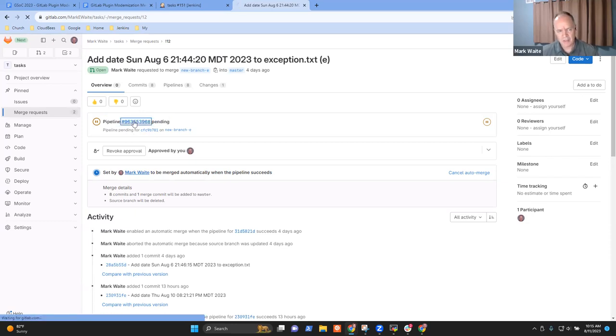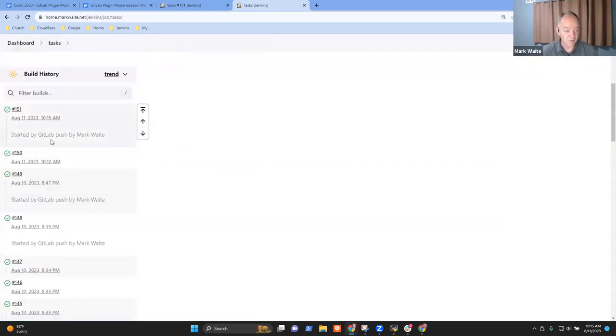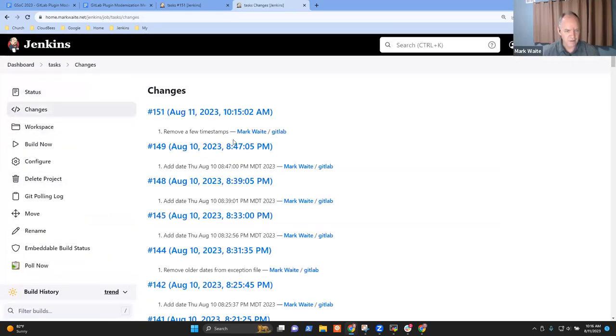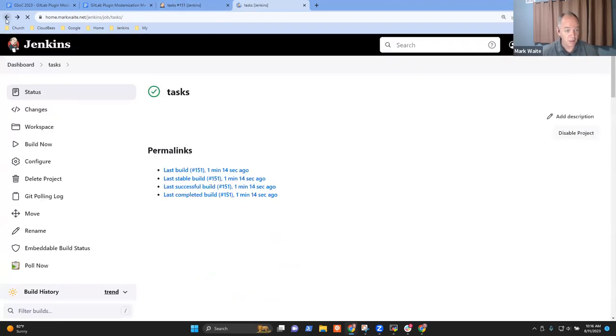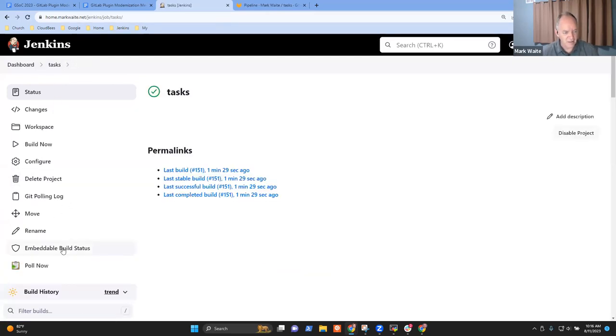It should have noted that the pipeline is finished because this job has finished. It was started by a GitLab push by Mark Waite. And let's double check. Maybe I've got duplicates in there. No, not even duplicates. So it's just that push that I did from the GitLab UI did cause the job to run. But somehow or other, it's as though the notification is not coming back that the pipeline was successful. Now, is there an additional action I need to add? Is there something else I need to do inside the job itself to notify?